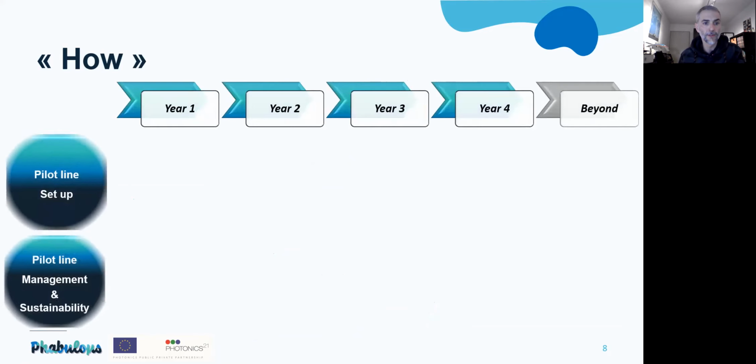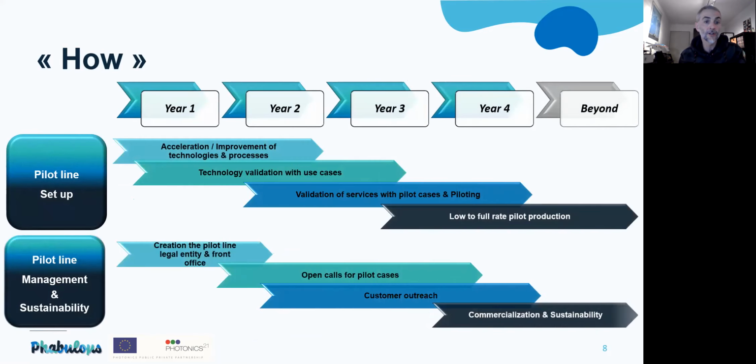So how are we building Phabulous? The project will last for years. Actually, it will end in 2023, started in 2020. The first 2 years, so 2020, 2021, are mainly devoted to the technology validation, what we call the acceleration and optimization phase, where we are optimizing every single element along the value chain in order to be sure that they are smoothly linked to each other, and we have a very smooth production workflow starting from modeling up to piloting. And we do this with the assistance of the use cases that are guiding us through the process in order to be sure that at the end we have production cycles and production workflows that are well adapted to the needs of the customers or the future customers of the pilot line.